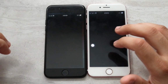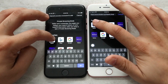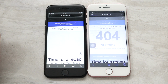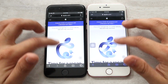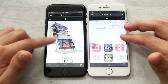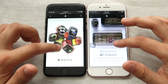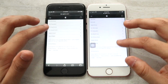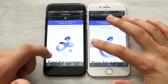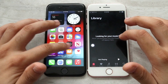Phone, 3, 2, 1. Okay, almost identical. Let's load up some web pages. 3, 2, 1. And I think iOS 14 was faster, but they were almost identical here too. Scrolling through, you can see, again, they're both almost the same. Not a ginormous difference. Maybe iOS 14 looks a little bit smoother, but I don't know if that's 100% the case, but both look very good. Music, 3, 2, 1. iOS 13 a little bit faster.